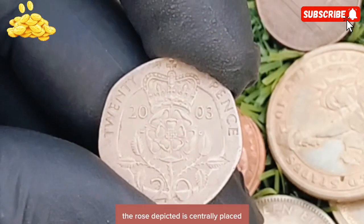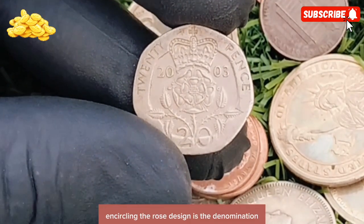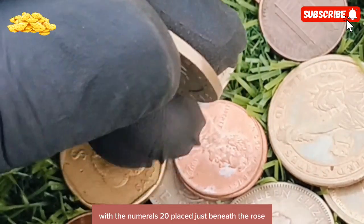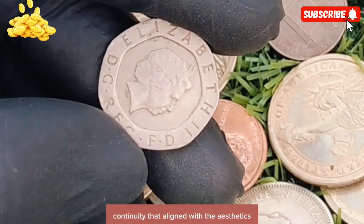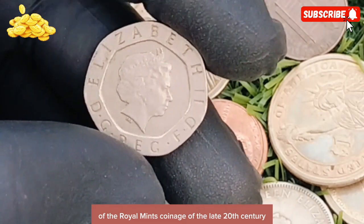The rose depicted is centrally placed and surrounded by a segmented border. Encircling the rose design is the denomination presented as 20 pence, with the numerals 20 placed just beneath the rose. The design is both elegant and traditional, maintaining a stylistic continuity that aligned with the aesthetics of the Royal Mint's coinage of the late 20th century.